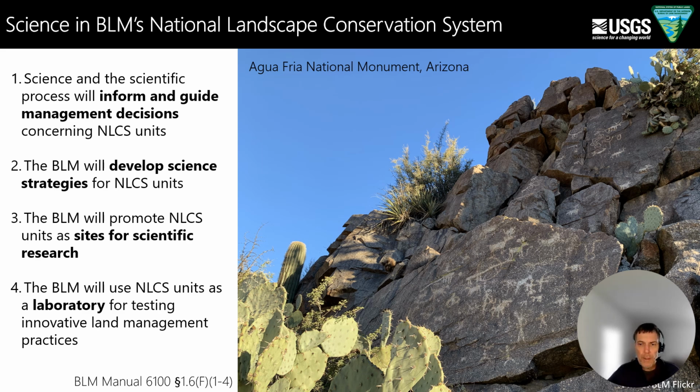A third role for science in the national conservation lands is to promote these areas as sites for scientific research. The legislation that established the system, and often the designating language for individual units, talks about scientific values and scientific opportunities, and we want to implement the will of Congress and the president when we're administering the system. And finally, the BLM uses these areas as a laboratory for testing innovative land management practices, practices that can be applied elsewhere on BLM lands and elsewhere across the country.